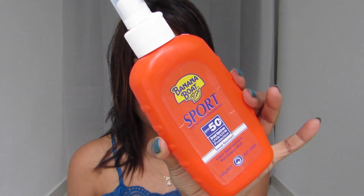So the first thing I do in the morning is I don't wash my face with soap or any kind of face wash. I just wash it with water because I've already done my skincare in the night. So in the morning I just splash some water after I brush my teeth, and then I apply this sunscreen, which I got from Goa.